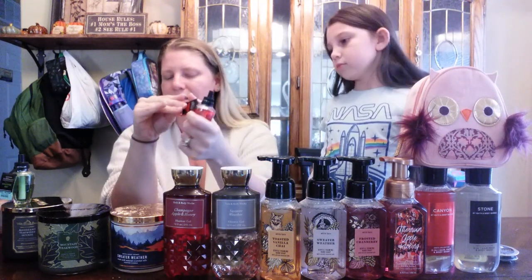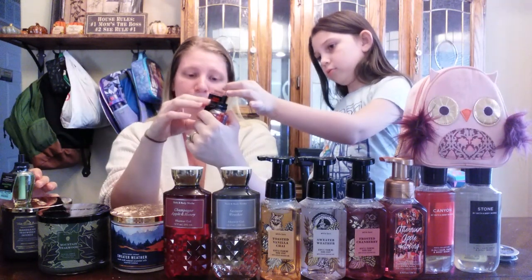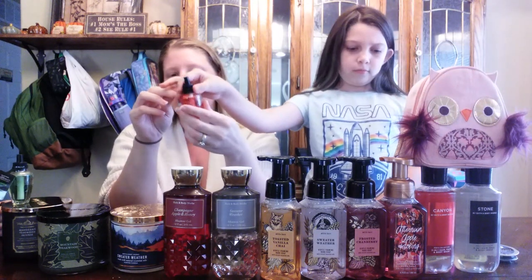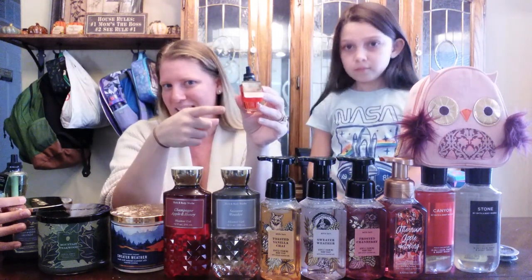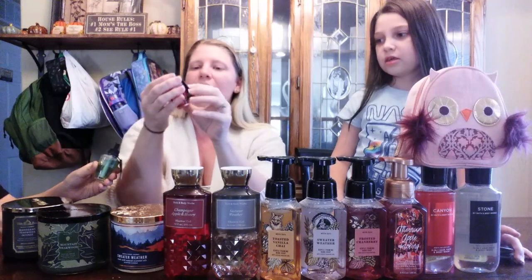Okay, next is Mahogany Apple. This, I believe, is also for my husband. Notes of mahogany woods, golden apple, and lavender sprigs. I get more of an apple smell from that than anything. So if you really love apples, that's a good one to get.